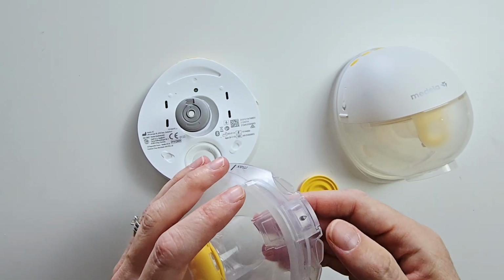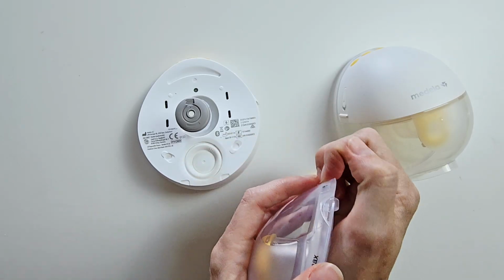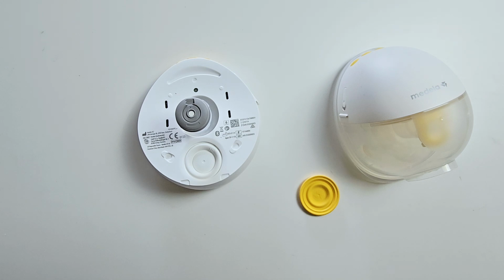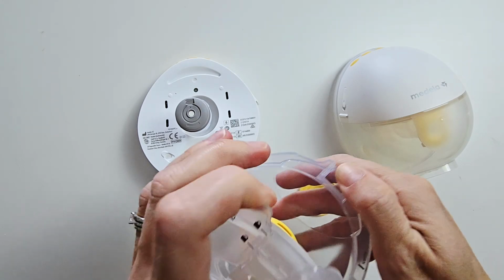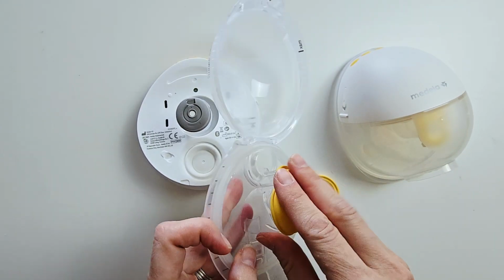You'll see there are a lot more parts to this. All the parts are actually really quite stiff to get on. You will see there are a few other influencers that have reported the same thing. So there are a lot more parts to this.